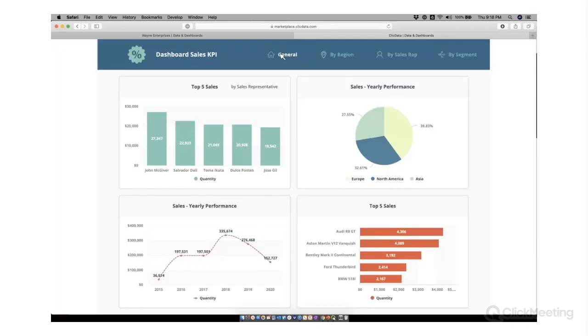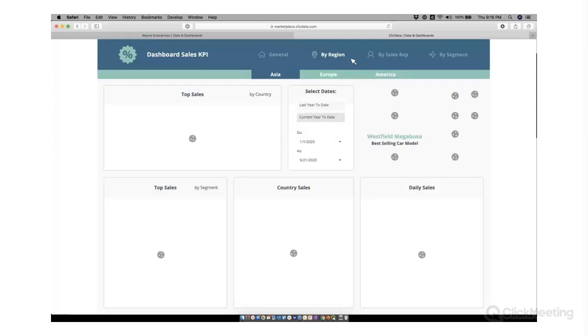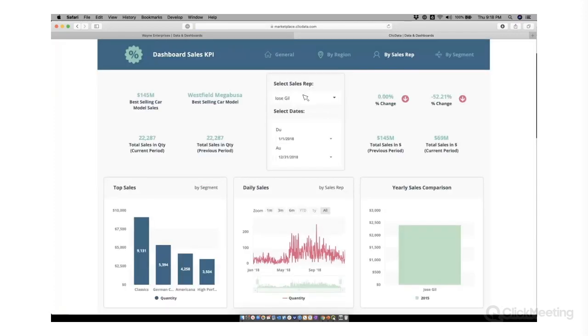Right now, we're showing an overall general view of how the business is doing. You can quickly identify who the top 5 sales representatives are, how the yearly performance is, a trend of yearly performance, and which are the top 5 car models being sold. I can drill down further for diagnostic analysis by region if I want to understand if a particular region was doing better within Asia, if a particular country was doing better. If I want to understand by sales rep, again, I can drill down further and try to identify if a particular sales rep was doing better. And even for a particular sales rep, if a particular car model was doing better.